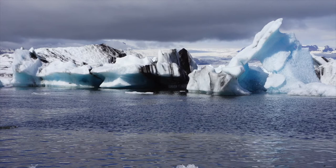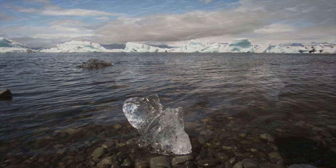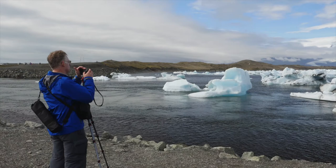Icebergs and glaciers as far as the eye can see, a grand parade of crystalline colour and shapes of all sizes. It's impossible not to be drawn in and consumed by this landscape masterpiece in ice.